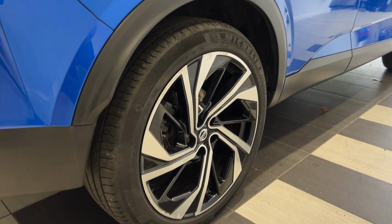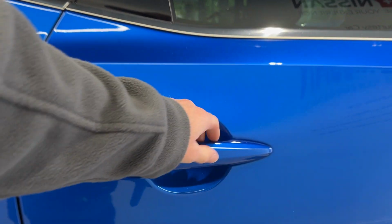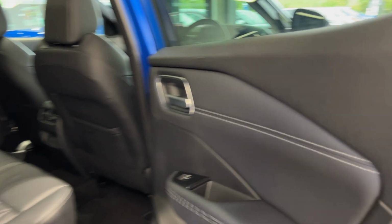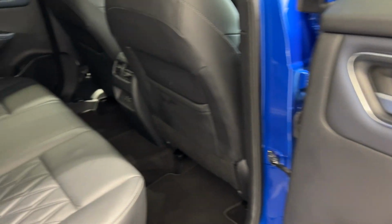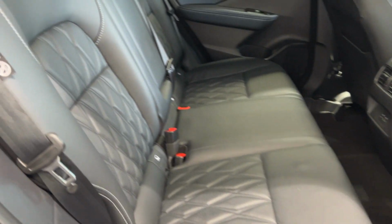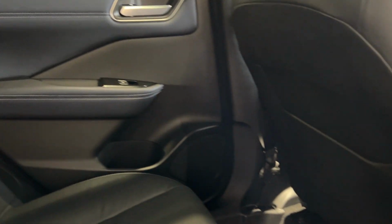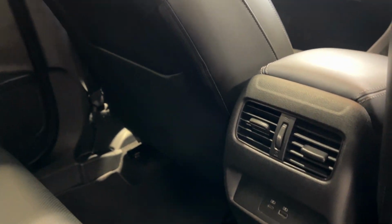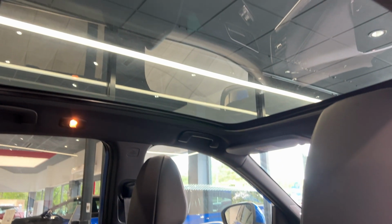Coming down to the driver's side rear wheel. Let's take a look in the back. Electric rear windows, full leather interior. Vents and USB charging at the rear, as well as a panoramic roof.